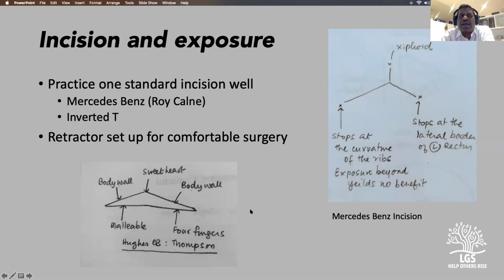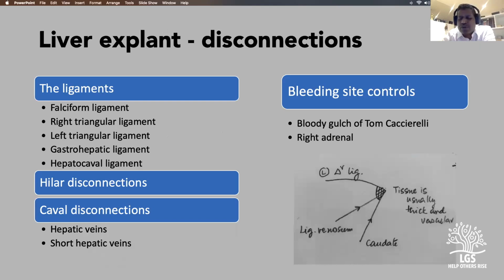So, and a retractor setup for a comfortable surgery. This is Dr. Hughes' setup, which we still continue to follow. The body walls on both the sides, the sweetheart for the hilar retraction, the malleable, and the 4 fingers for the colon and the stomach retractions. So this is probably another trick that the trainee must learn very, very well, to set up the retractor very comfortably for the surgery. So a good setup of the retractor will help you do a smooth and comfortable surgery.